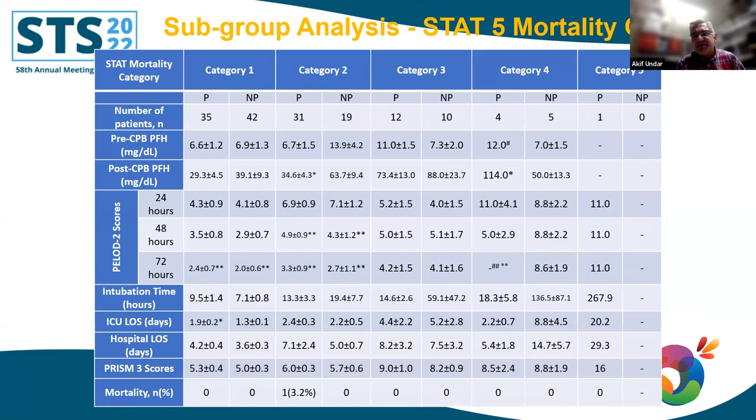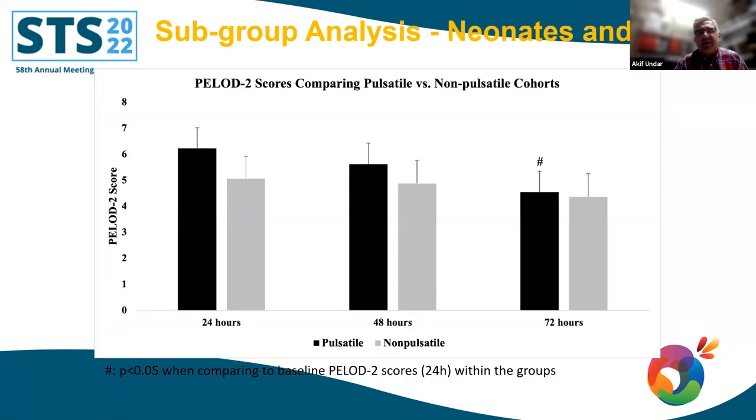And this is the subgroup analysis based on the risk category. For STAT 5 categories, as we expected, intubation time, ICU length of stay, hospital length of stay, and the PRISM 3 scores were higher in category 4 patients compared to lower risk category patients. And once again, the reason is because these patients were subjected to longer duration of cardiopulmonary bypass and cross clamp time. And we also did a sub-analysis of neonates only, 74 neonates, 40 of them in the pulsatile group and 34 of them in the non-pulsatile group.